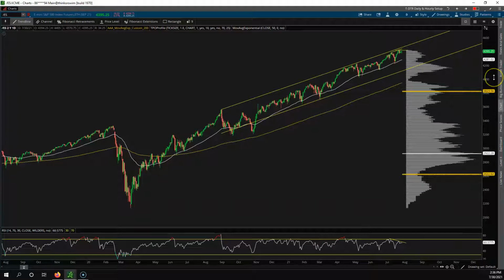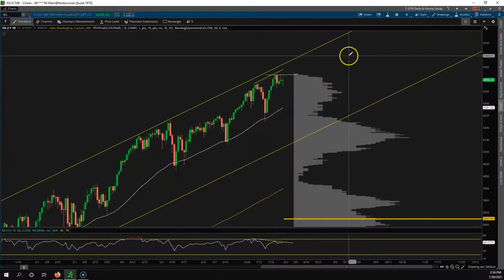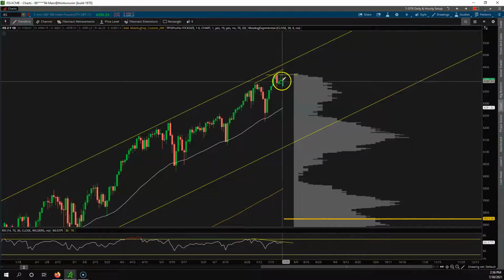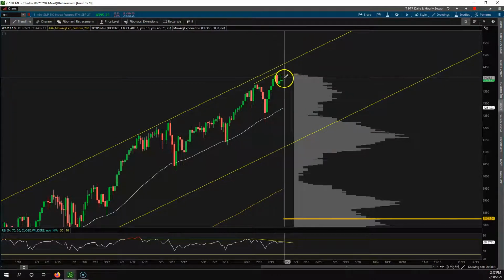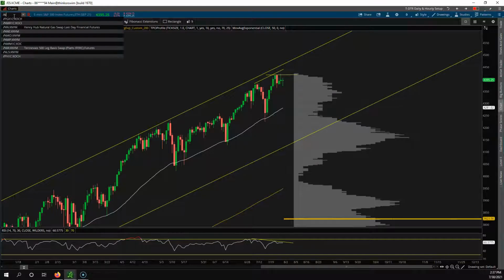Sorry, it's a little long-winded on the ES, but you've got to trade what the charts tell you. I get it, we're bearish. I don't like this market up here. I just feel like it's frothy. But with that being said, we are in a downtrend, so keep that in mind. If you want to get long this market, just wait until we break to the upside of this waterfall. Let's take a look at the NQs.